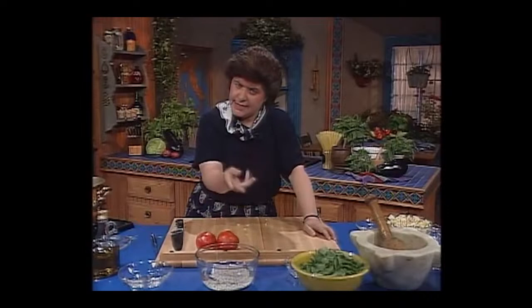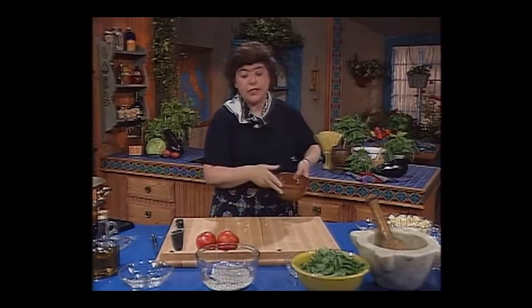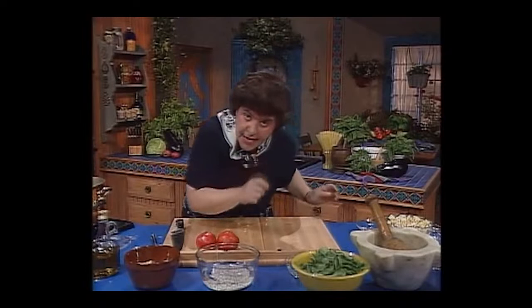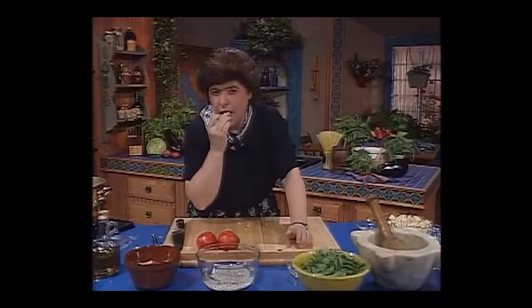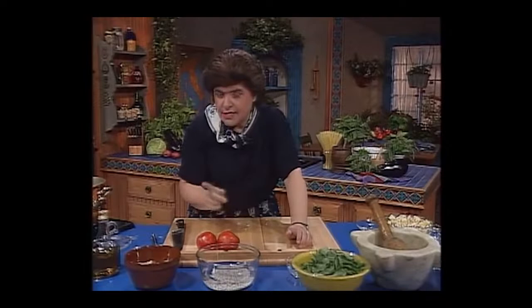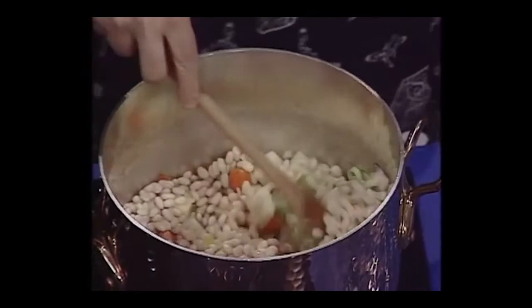And then you're going to want to cook them, drain off that water, get out some cold water, put them in a pot, and cook them until they're not quite done. You want them to be still hard, al dente, because you're going to be putting these back in the soup. So they're still a little bit al dente, but those are ready to go in. So I can put those in. In they go, the beans.